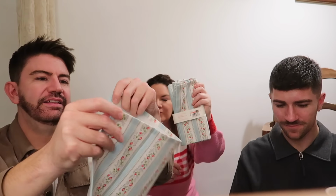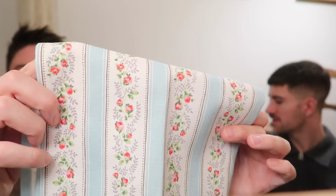This print is gorgeous. I like that. This is old Cath Kidston, I think. It's lovely. I like the old prints. They're nice, aren't they? Love it. Thank you very, very much. Oh, you're welcome. Gorgeous.